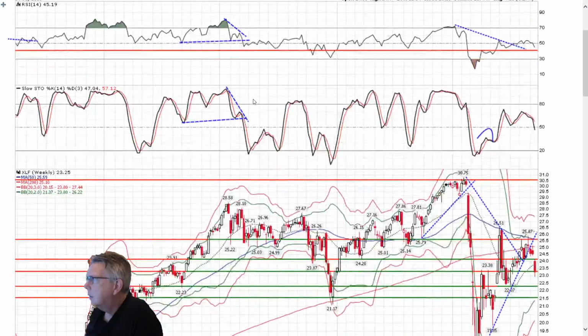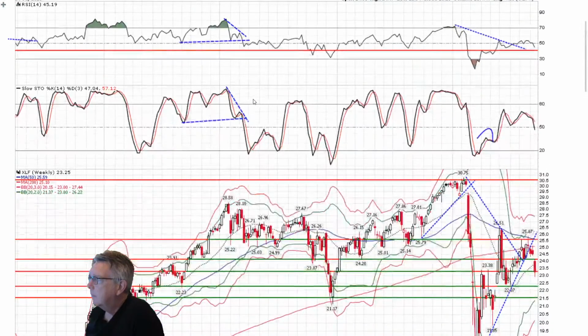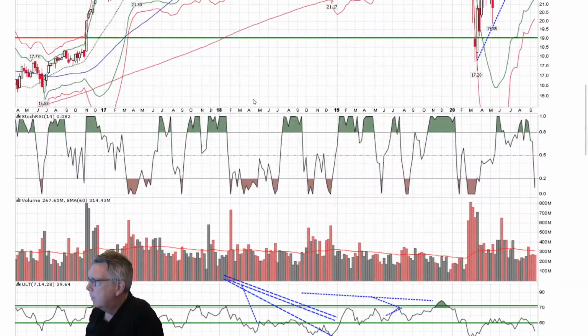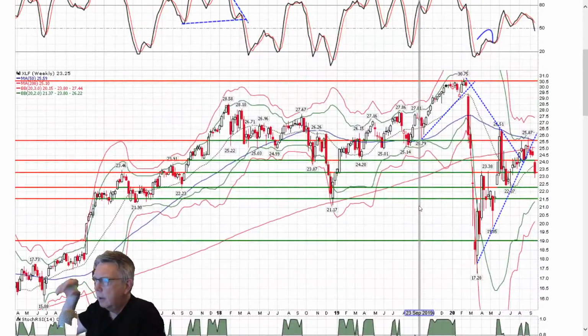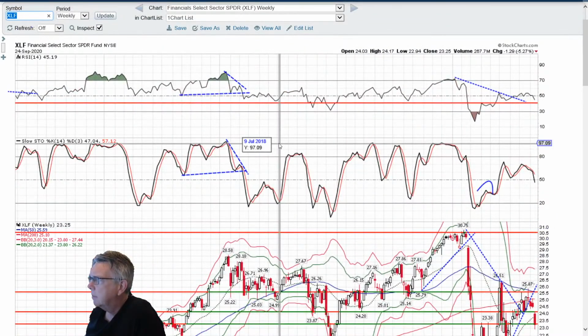The banks, horrific week. Think about this. The XLF, the banking sector, is down about the same as the volatile Russell 2000. That's amazing. Volume's fairly muted. But if yields continue lower, expect more damage in the banks.